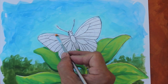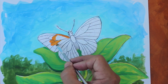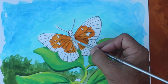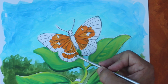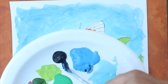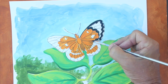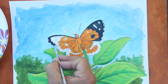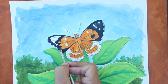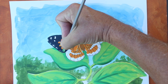And now to start painting the star of our show, the Kamehameha butterfly. Let's bring in the orange. About to start painting the black, but I'll add in a little bit of blue. To get the thin lines around the butterfly's wings, I use a brush that's shaped more like a screwdriver.